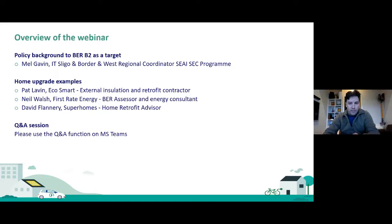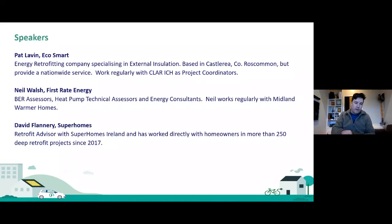Okay, so I'm just going to introduce the speakers. So we have Pat Lavin from EcoSmart. They're an energy retrofitting company. They specialise in external wall insulation, but they do the full package of works. So you have architects and designers in that company. They're based in Castlerea, County Roscommon, but they also have a warehouse in Dublin, and they provide a nationwide service. They've been BEC project coordinators working with Clár ICH a lot in the west of Ireland and throughout Ireland. So Pat will be our first speaker.